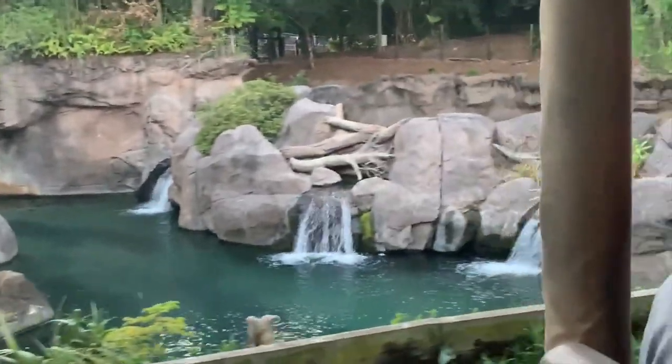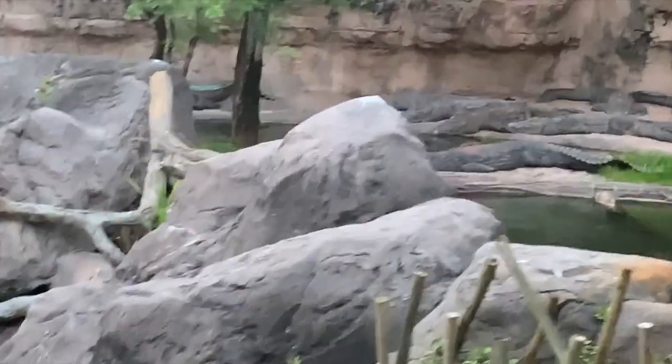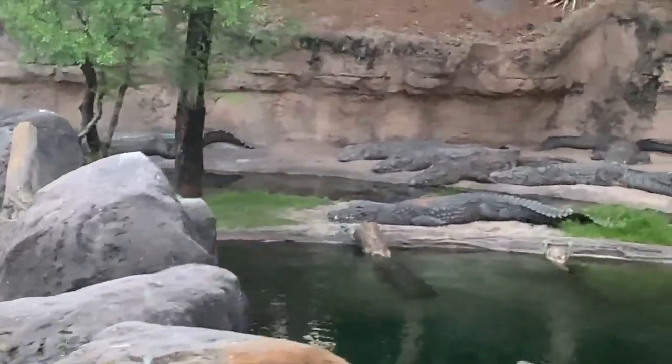So on the left-hand side, guys, these are Nile crocodiles. They're going to be 18 to 20 feet long. That's as long as a giraffe is tall. Just do remember to remain seated as we cross the bridge.